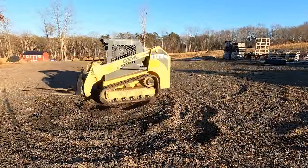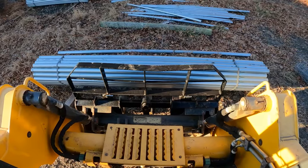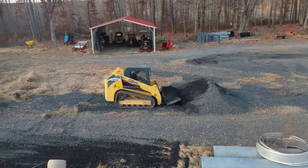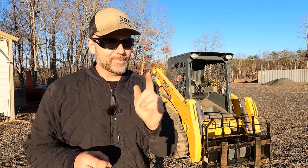You want to go in, you want to turn left, you want to turn right. If you got the opportunity to pick something up, pick it up. If you got a load of gravel, like what we see over here, pick some gravel up, dump some gravel, play with it. If the guy that you're buying it from seems wary of you running the snot out of this machine, then it may have a problem.